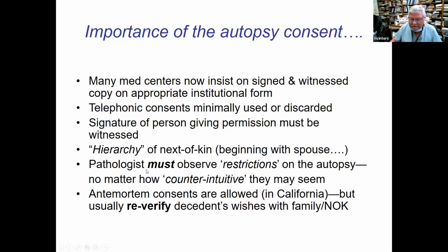Again, I would emphasize the pathologist must observe restrictions on the autopsy, no matter how counterintuitive they may seem. For example, when I first came to UCLA, we had a restricted autopsy. We had an autopsy on somebody who had died of a malignant brain tumor. The one restriction was that we could not examine the brain. It seems terribly counterintuitive, but the family were okay to have the rest of the body examined, but not the brain. We absolutely abided by that restriction.